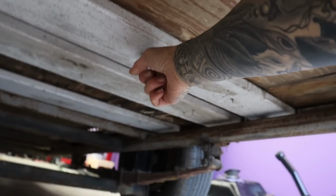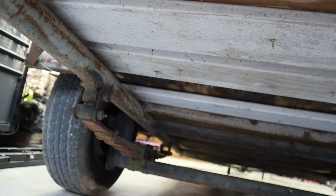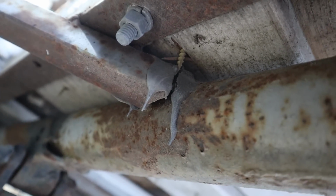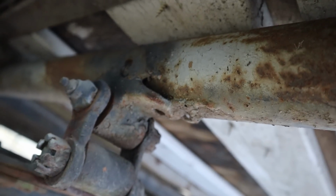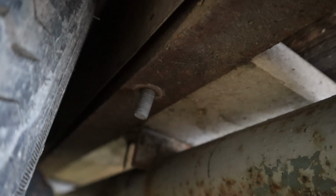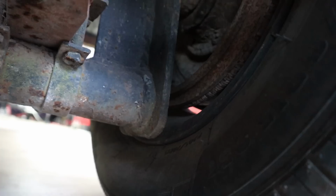Look at all these, just like screws. This is definitely homemade, that's for sure, with scraps. Oh boy. Wow, is this even safe? That fastener isn't even, there's no nut on there. At least these tires are in good shape. That's worth $100.